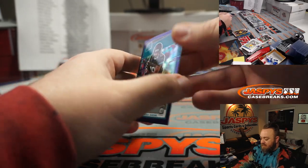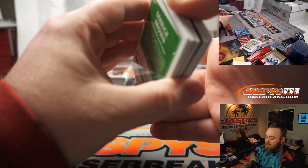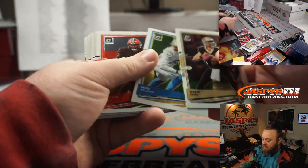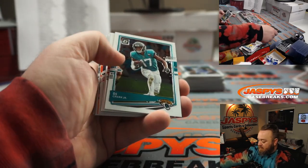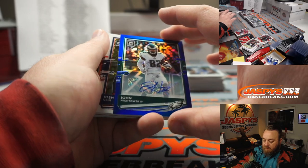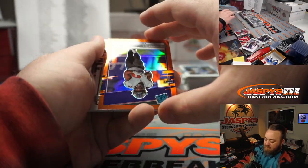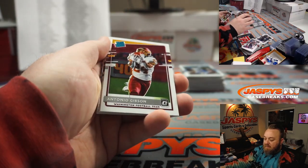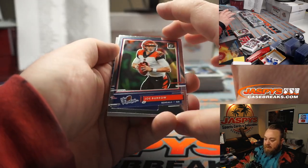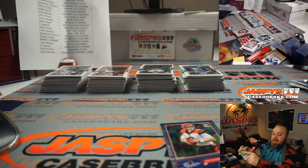Rated rookie Colin Johnson to 50 for the Jaguars, Garrett Knowles. KJ Hamler for the Denver Broncos, John Dineen. Tom Brady for the Buccaneers, I Capola. Jedrick Wills for the Browns, I Capola. John Hightower for the Eagles, rookie auto, Catherine Tusher. Josh Uche for the Patriots, Karen Steele. J.K. Dobbins to 199 for the Ravens, Garrett Knowles. Antonio Gibson for Washington, Mark Bissett. Joe Burrow for the Bengals, Adam Jacob. And Derek Brown for the Panthers, Andy Huto.